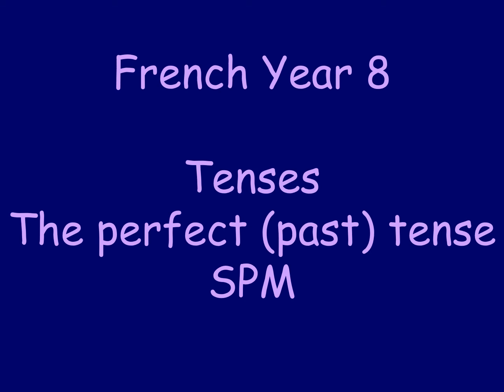Okay, bonjour. So, we're back again with some more things about tenses, and this is aimed really at year 8 and above. Year 9 and year 10 definitely need to be able to talk about the perfect tense. And last week we were dealing with some more simple tenses, whereas this one is slightly more complicated, so we need to listen really carefully to this.